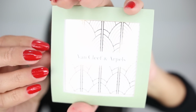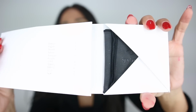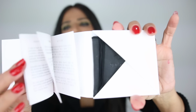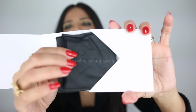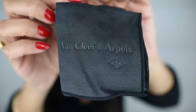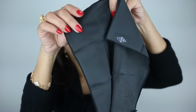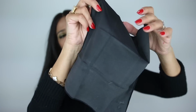Now, one thing that I thought was very interesting, because I have never gotten this, like a little booklet, and then you open it to the side. So this is what it looks like. It has a little booklet here, but it comes with a little fabric. Look, it says Van Cleef on it, and it is a little fabric for you to clean your piece. Check this out. Never got this before, and I have purchased several pieces from Van Cleef. I thought this was so cool. I will definitely use it to kind of wipe out my pieces, right?